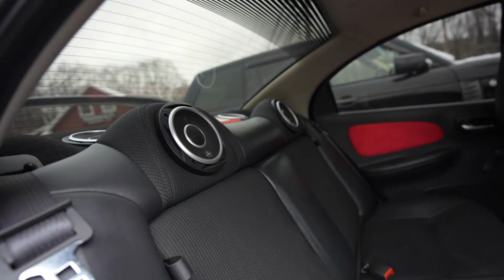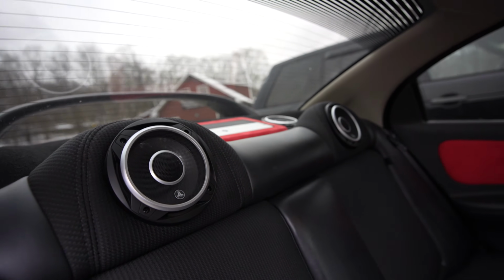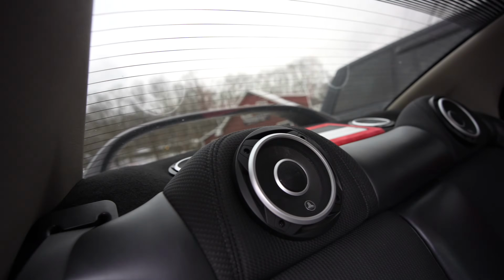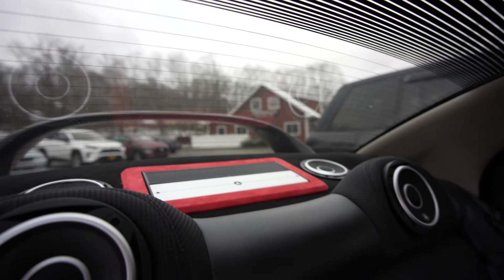If you look in the back, that's clean. It's nice, I guess you can't really have people back here though. You can. They just can't really rest their head. Yeah. So there's the amp right there in the middle. That's really clean.